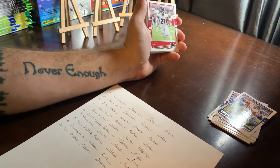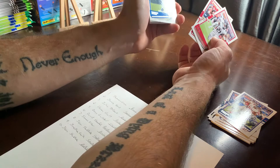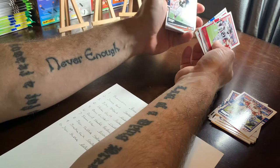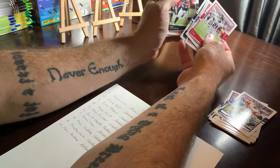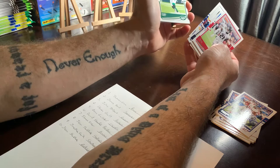Todd Gurley III, Falcons. Budda Baker, Cardinals. He's gotta have one of the best names in football right now. Kerryon Johnson, Lions. Walter Payton, Bears. David Montgomery, Bears. Cole Holcomb, Redskins. Dwayne Haskins, Redskins. Ryan Tannehill, Titans. Jamal Adams, Jets.